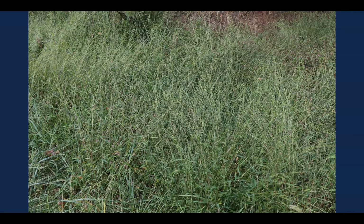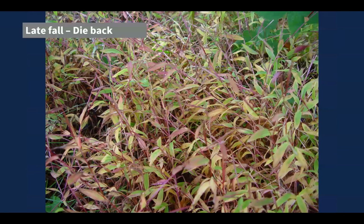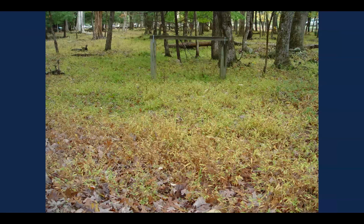Late fall, it starts its dieback after its seeds are produced, and it does tend to die back from the top down. So it gets this real reddish purple color or brown coloration, and it kind of starts at the top and works its way down. And that's really where it gets its name, brown top, which is one of the other common names for it, is its tendency to get this coloration in the fall. You can see a larger stand here showing that as well.